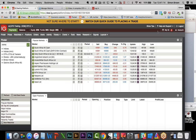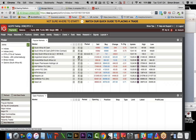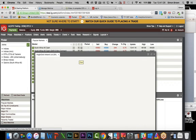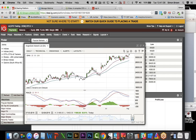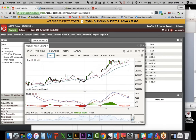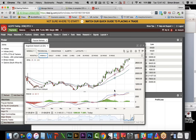Do you always wait for the green histogram and the following Monday, not on the MACD cross? Correct. So let's go back to a chart here. Let's look at Anglo Gold, because Anglo Gold is a stock I own in my momentum portfolio, because it has momentum. So you're absolutely right. That green histogram is my first point that says to me something is happening. So I drop to a weekly chart. First point, go weekly chart.